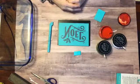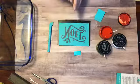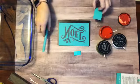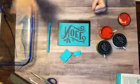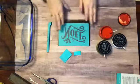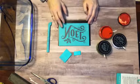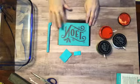So again, the supplies are not very many. Really, you need a surface, of course, the transfer, and you can use our surfaces or any other surface that you have. You'll want to have a squeegee and of course some chalk paste colors. And as I told you, I have my water bath here next to me so that once I finish with this transfer, I can just put it in the water, finish up my project, wash it off, and then put it back on the transfer sheet once it's dry. So that's it. That's all it takes.